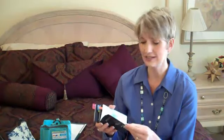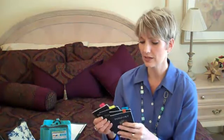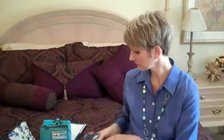Also, I learned that all passports look alike, so I kept opening them to see whose it was, and I finally put some flags on them with each person's initial so that I could quickly identify which passport was which.